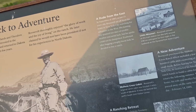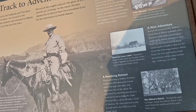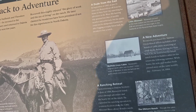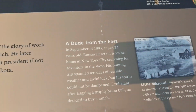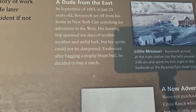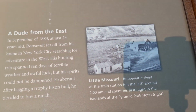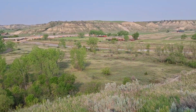So in September 1883, at just 23 years old, Roosevelt set off from his home in New York, searching for adventure in the West. His hunting trip spanned 10 days of terrible weather and awful luck, but his spirits could not be dampened. Exuberant after bagging trophy bison, he decided to buy a ranch. Roosevelt arrived at the Little Missouri train station on the left, see the train station down there somewhere, and spent his first night in the Badlands at the Pyramid Park Hotel on the right. I'm not sure where that is.